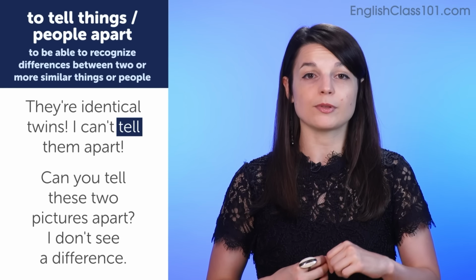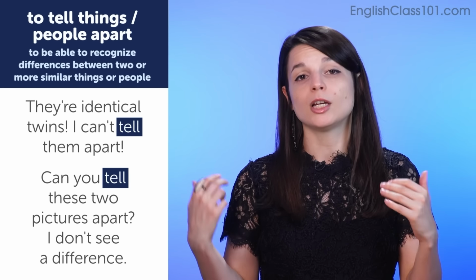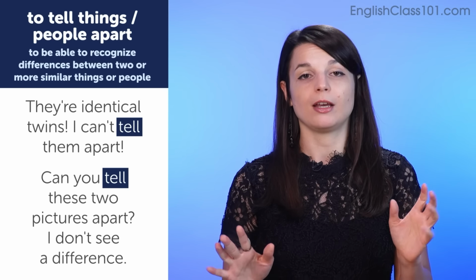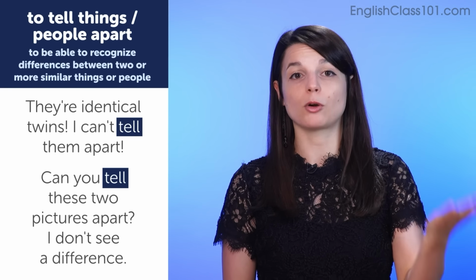In the second example sentence, it's a question. Can you tell these two pictures apart? Means, do you see the differences between these two pictures? Or do you see any difference between these two pictures? The speaker is having trouble finding something that's different, so they ask a question.